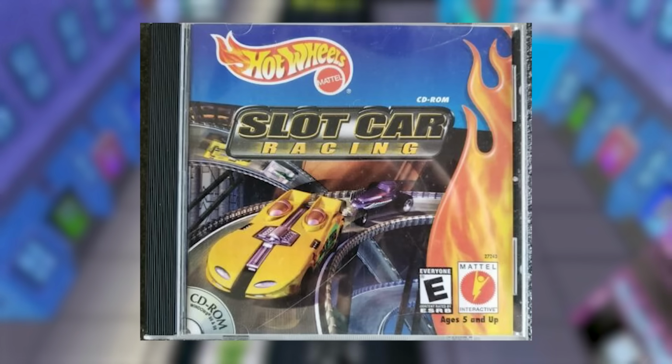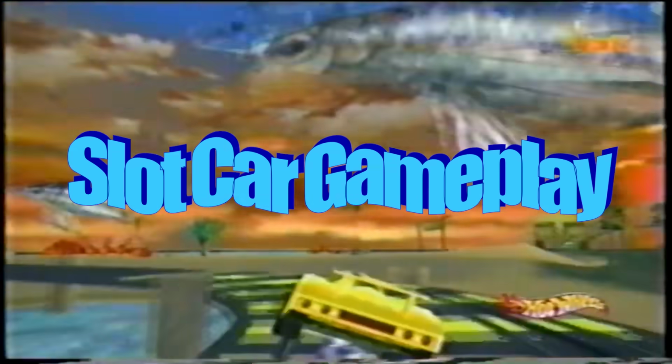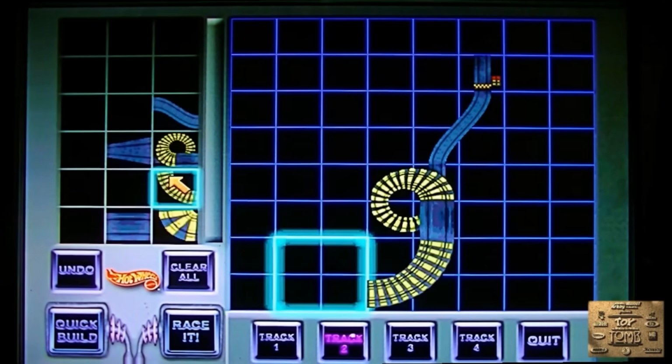That same year, Hot Wheels Slot Car Racing came out for Windows that required specially made slot car controllers. There's 12 cars to choose from and 8 levels to get funky in with the most invigorating slot car gameplay. Yeah, basically you just switch lanes and slow down on turns. There's not much to it, honestly. At least there's a track building option.